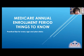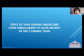So we're just going to go over today what you can do during annual enrollment period to possibly save yourself some money and add additional benefits to your plans. So these are steps we can take in the coming year for 2022.